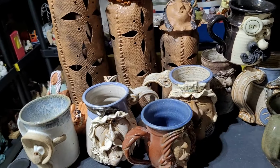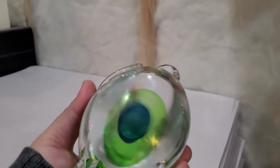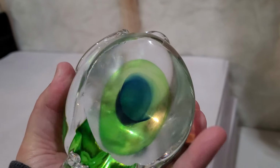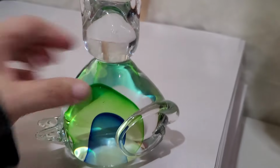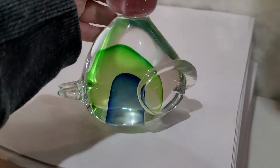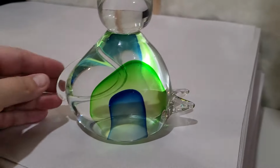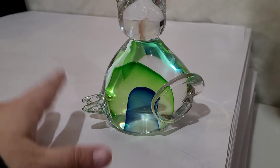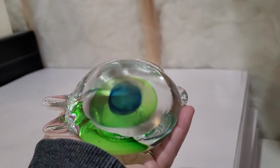Let's pull a couple more items. It's a glass cat, so I'll grab this cat here. I kind of want to go over this. A lot of people are listing this as Murano glass, and if I'm not mistaken, this is not. The base is still kind of cloudy. It's not super clear, and if you look, the green and blue are kind of sloppy in there. I'm no expert on Murano glass, but there are a bunch sold for a low end and a bunch sold for a higher end.